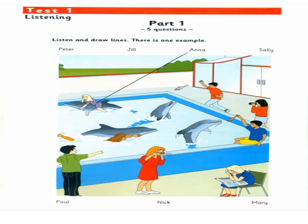Three. I can't see Nick. Where is he? Look, he's sitting with his feet in the water. What's he doing? He's got a fish in his hand. That dolphin wants it. He's jumping for it.